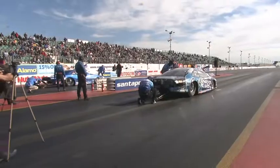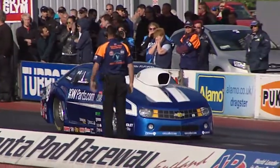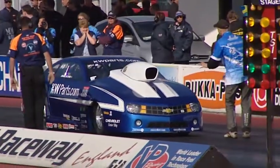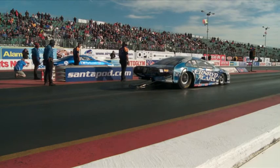So this is going to be so close. Both of these cars capable of running super quick numbers. We've already seen European record pace from Jimmy. But don't forget, his last run was just a launch. Thomas with a bit more data.